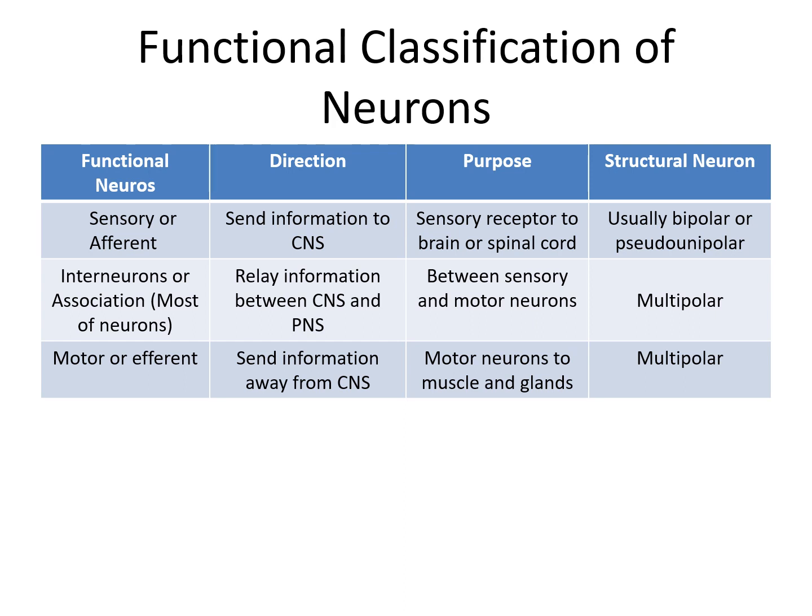Okay, and the direction that they transmit their impulses: sensory afferent neurons go toward the CNS. The interneurons or association neurons relay information between the central nervous system and peripheral nervous system. And the motor or efferent neurons send the information away from the central nervous system. What is the purpose? Well, the sensory neurons have sensory receptors to the brain or spinal cord. Interneurons are between sensory and motor neurons, and motor or efferent neurons extend to muscles and glands.